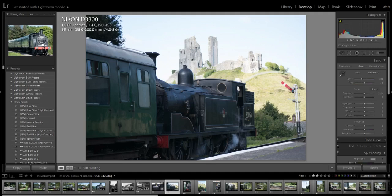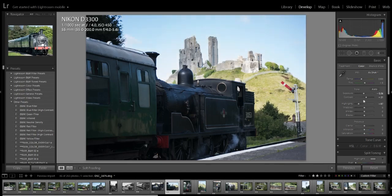Here it is. A train up alongside Corfe Castle. Up here, I quite like this. Overexposed, definitely on the back there. That's contrast, Ben. What are you doing? That actually does bring in the background. I feel that this shot will have to go. Yeah.